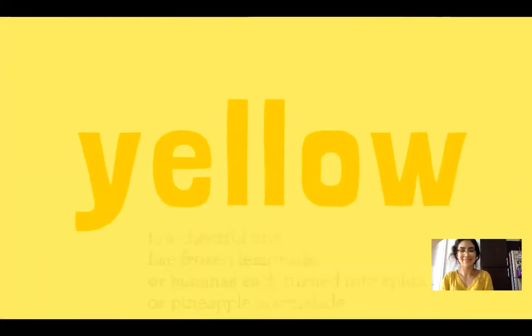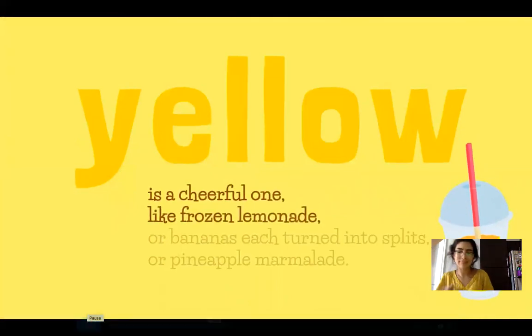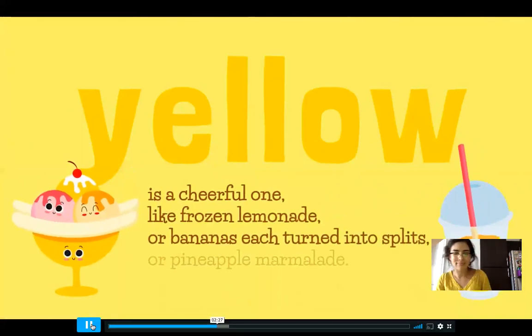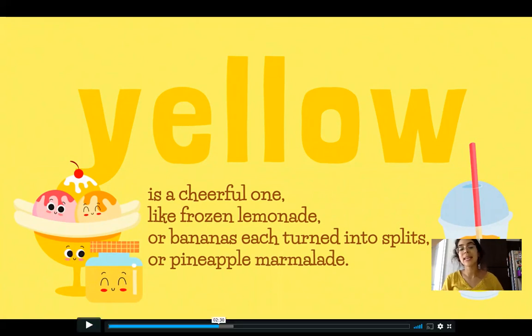Yellow. Yellow is a cheerful one, like frozen lemonade, or bananas turned into splits, or pineapple marmalade. What color is this? The color of Miss Hernandez's dress. It's yellow. Yellow.